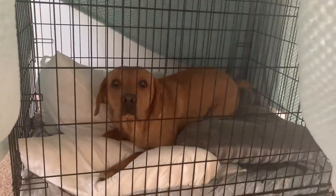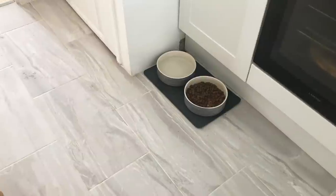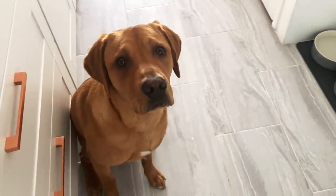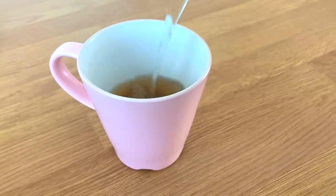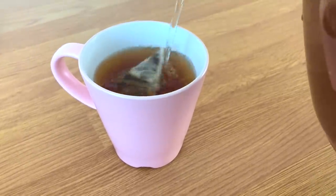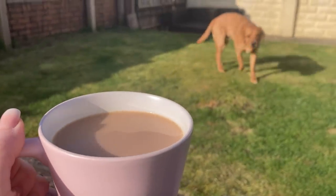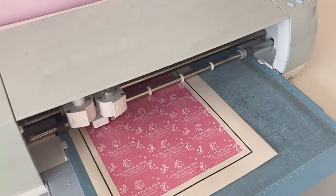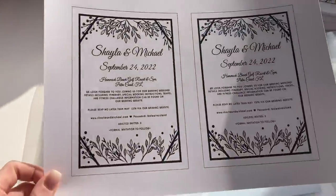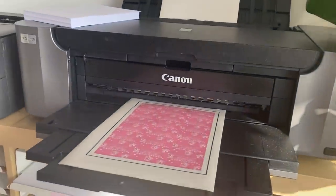Good morning. So stickers are being cut, and I also have some wedding stationery to foil, so I'm doing that now as well at the same time, and stickers are being printed.